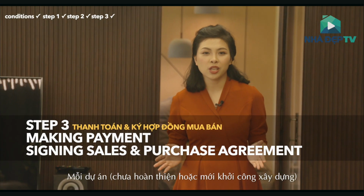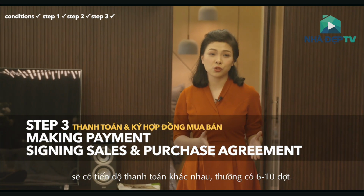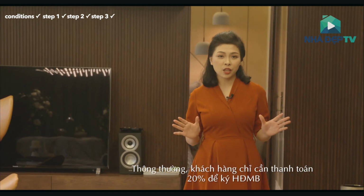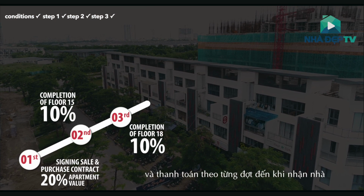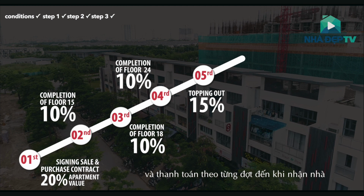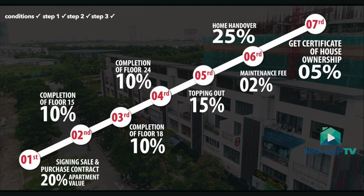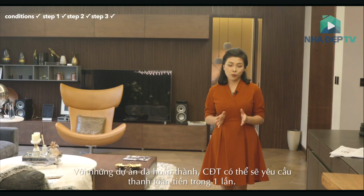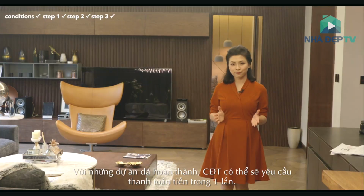Under construction projects have different payment schedules, with most of them being divided into 6 to 10 periods. Normally, the customers only have to pay 20% of the contract value at the signing moment and pay the remaining in installments within 4 to 24 months. For the completed projects, the developer may ask you to pay all at once.